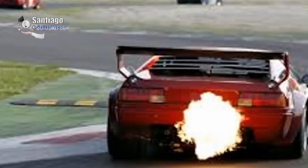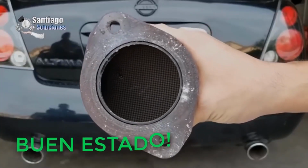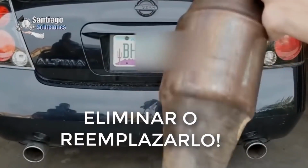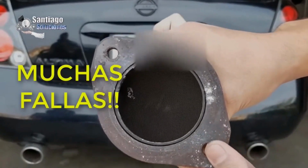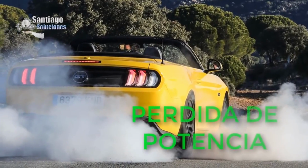So it is very important to see that the catalytic converter is generally in good condition. Many people eliminate the catalytic converter or simply replace it with another one because it presents many failures, not only in gasoline consumption but also in acceleration and loss of power.